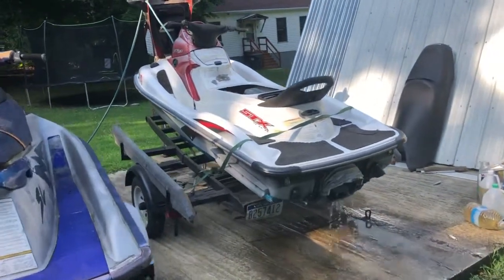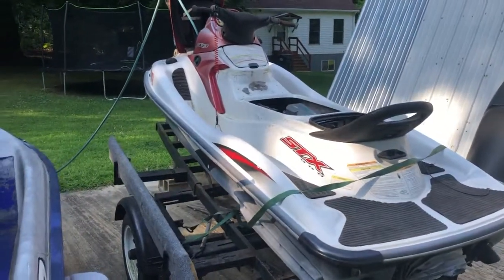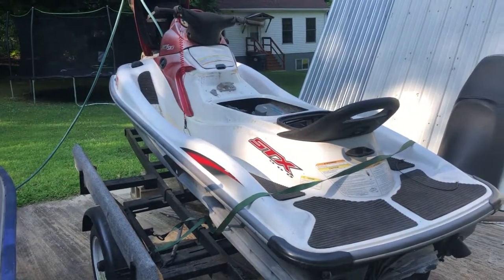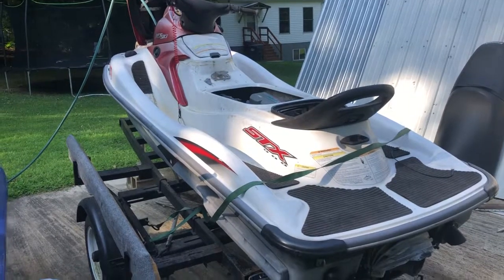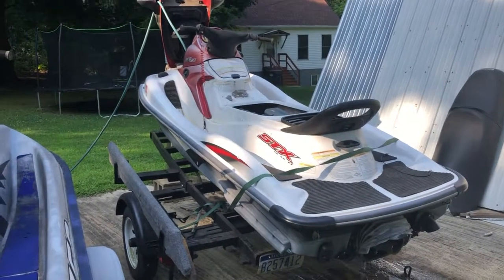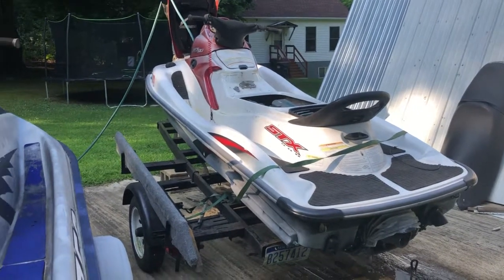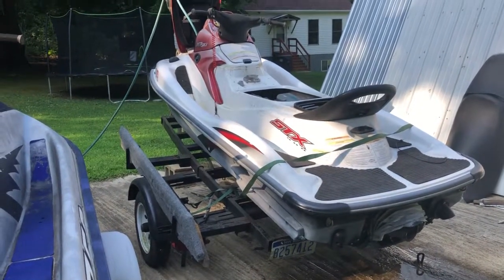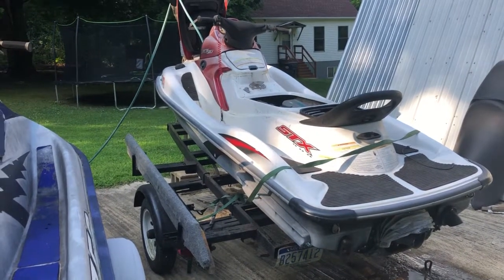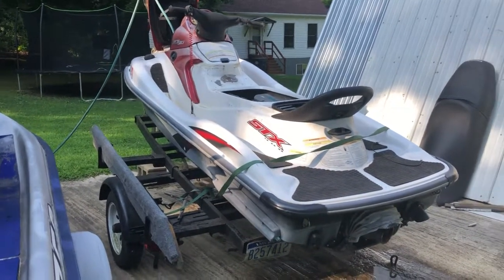Hello. This is a 2005 Kawasaki STX 900 jet ski. Now, I've run into a problem recently on the lake where it seemed like it went into limp mode right when I got on the water. I pretty much could not get past 5 miles per hour on it. Sounds a lot like a rev limiter. Very limited amounts of power.